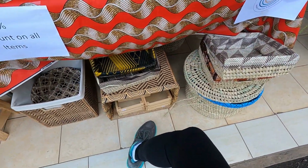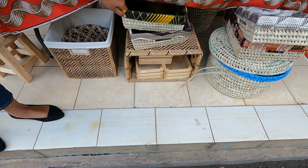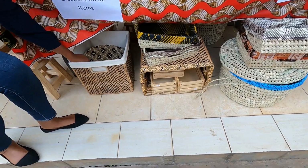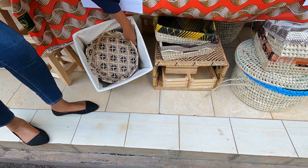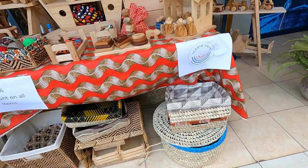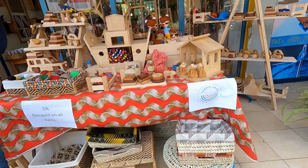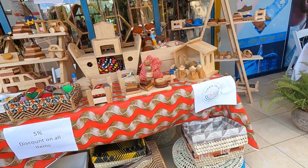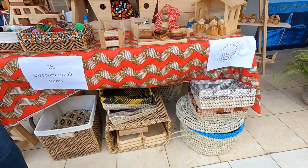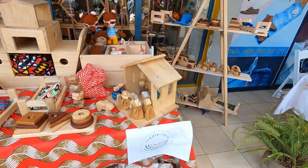And then are these yours too? Yes. And these are just baskets then? Baskets for storage. How much are the baskets? So these ones are 10,500, and these are 27, that's 18. We have this circle one for 9,000. Oh, 5% discount. Yes. And this is the company name, Title Care? Yeah. Where are you located? So we have a shop in Kiyoku, inside Indabo Cafe compound, right opposite Steve Hotel's main entrance. Yeah, very nice. I've never seen this before. All right, thank you.